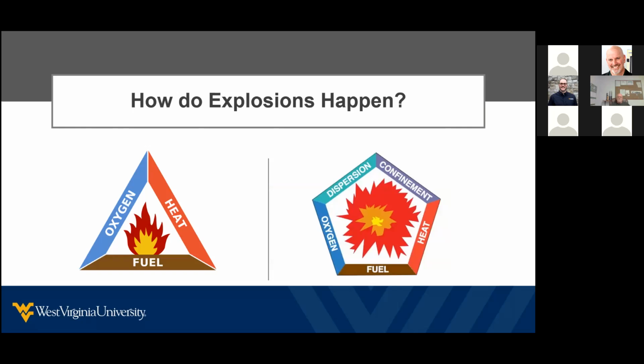So how do explosions happen? Any fire needs three elements. These elements are known as a fire triangle: fuel to burn, oxygen, and an ignition source, such as heat or spark. A dust explosion needs two additional elements. This is known as the dust pentagon: dispersion of the dust particles in the right concentration and confinement of the dust cloud. Dispersion means the dust particles are suspended in the air. Confinement means the dust is in an enclosed or limited space. This restriction allows pressure to build up, increasing the likelihood of an explosion.